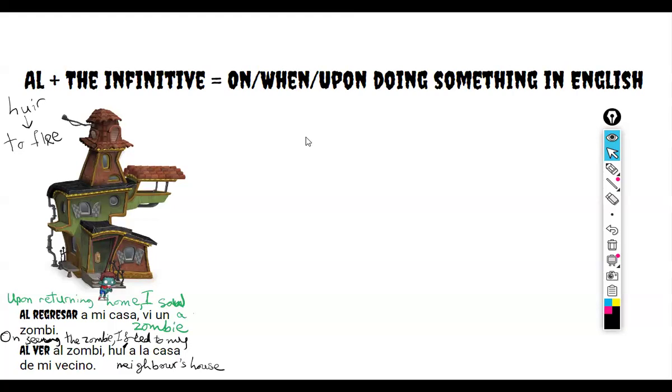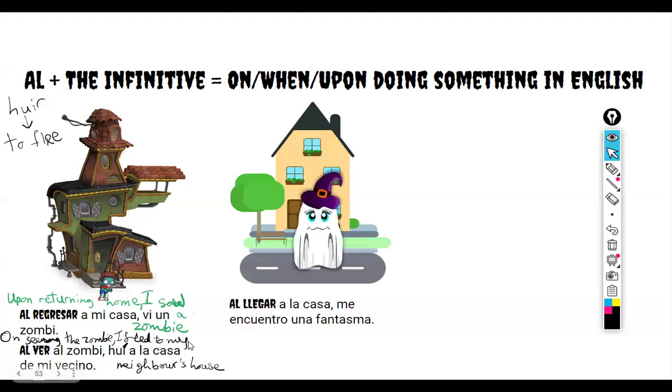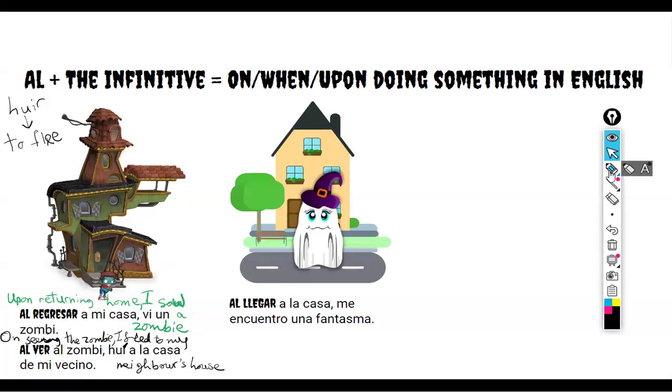Okay, next one. And the others are just examples. So if you feel like you understand it and you have enough examples written down, just let the other ones entertain you then, right? All right, so this is my neighbor's house here. What? It's a ghost. Al llegar a la casa, me encuentro un fantasma.